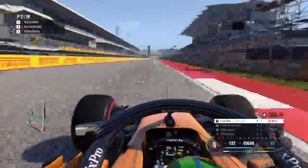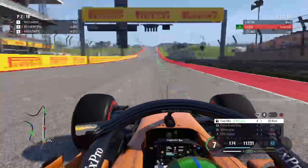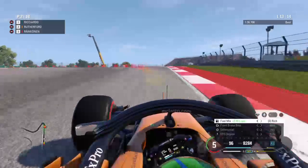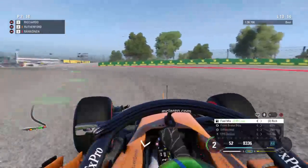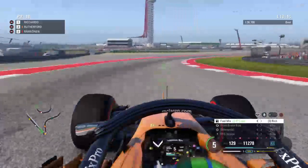2 laps to catch Daniel Ricciardo. We're not going to be able to run in this engine mode much longer. Jeff, we're about to come up over target. Drop down to mix 2 soon. No, I'm not dropping to mix 2. I'm going for it. This is it.